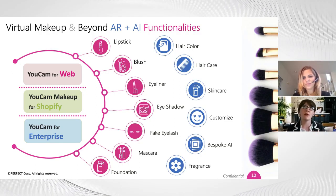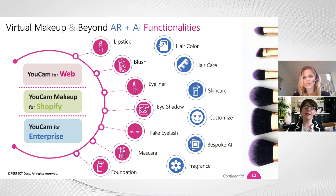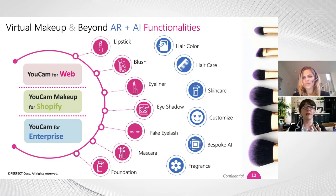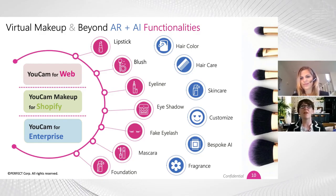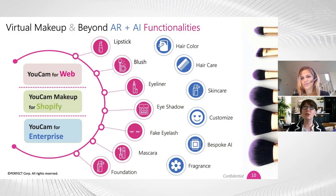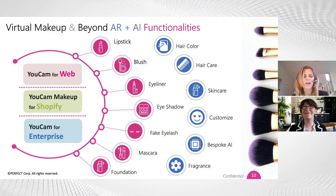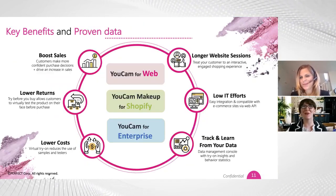When you're talking about our small and medium business solutions, you can give your consumer the opportunity to virtually try on lipstick, blush, eyeliner, eyeshadow, fake eyelashes, mascara, and foundation. And you can do color picking. You could give them a perfect result that will match up to what they would see if they tried on the actual product. If you're talking about enterprise, we offer solutions for bigger clients as well that are much more personalized and robust, including hair color, hair care, skincare, specialized AI solutions, fragrance, and more. And today we're going to go through exactly what would fit your brand and how to make the right decision. Stephanie, not to mention, but I think there's contact lens and eyewear that's possibly coming as well. Something to look forward to.